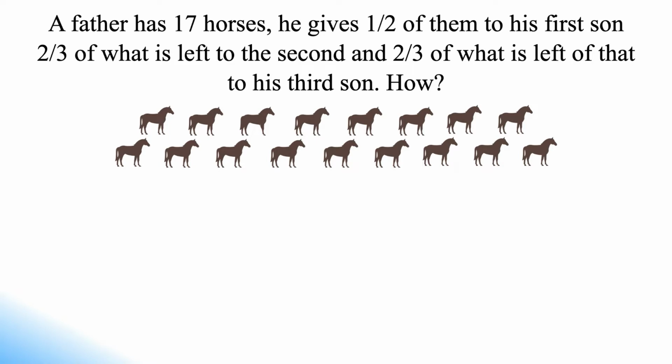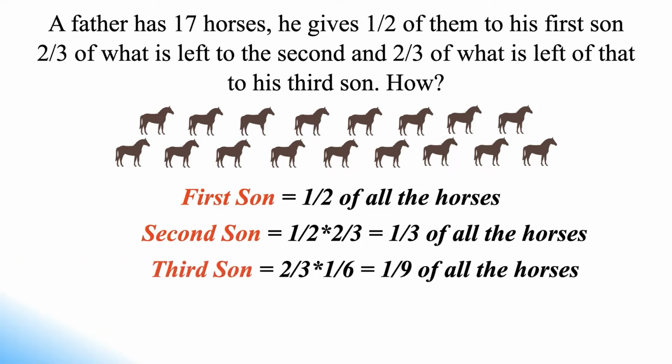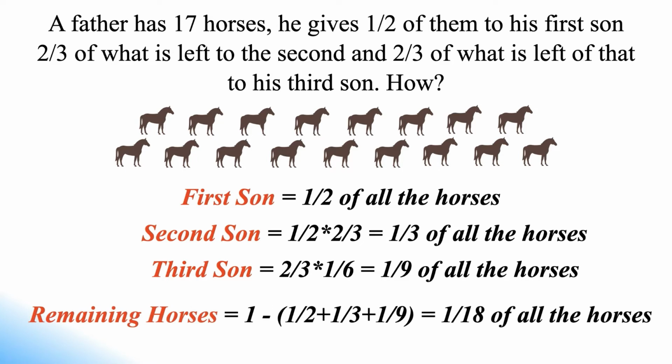One approach to solve the problem is like this. In this approach, what is important is the ratio of the number of horses from one brother to the other, with no horses left over. According to the puzzle, the first brother receives half of all the horses. The second brother receives 2/3 of the remaining half, which is 1/3 of all the horses. The last brother receives 2/3 of the remaining 1/6, which is 1/9 of all the horses, and which leaves 1/18 of all the horses undistributed. Working under the assumption that all of the horses were meant to be given to the brothers, we can ignore that 1/18 and just compare the relative amounts that the brothers receive. This approach may be confusing.